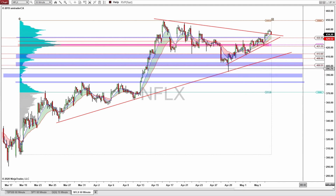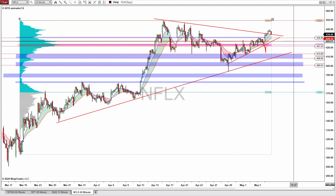Looking at Netflix, see Netflix did not break below this point of control that I was looking for it to break down to, and come down to this 413, 408 area. Instead, it continued to move up and it pushed through this trend line here, this resistance, came back and backtested. So we'll see will it come back in tomorrow. And if it comes back in, I'm still looking for a break of this trend line and work itself back down to this lower trend line here.